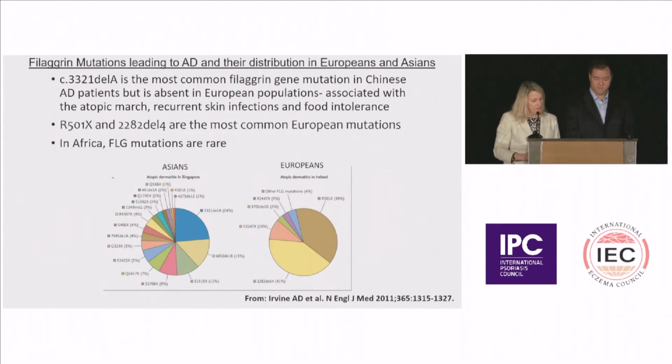So in terms of ethnicity as well, we also need to look at filaggrin. So these pie charts show the different mutations in Asians versus Europeans on the right. And the spectrum of mutations is really different. So the 2 common mutations in Europeans that I told you about before, you can see one's in mustard, one's in that yellowy green color. But in the Asians, you just hardly see these mutations.